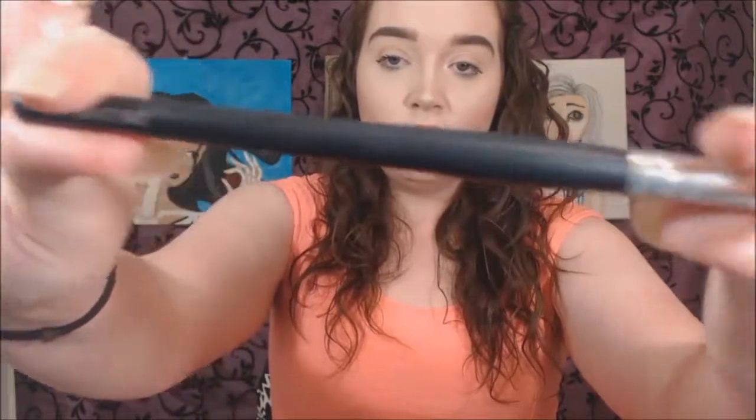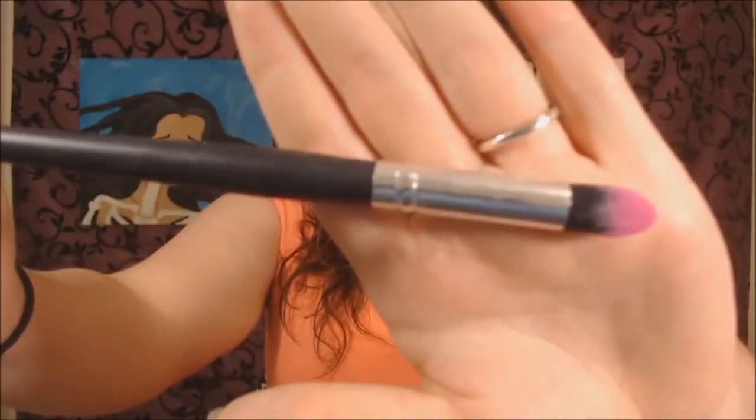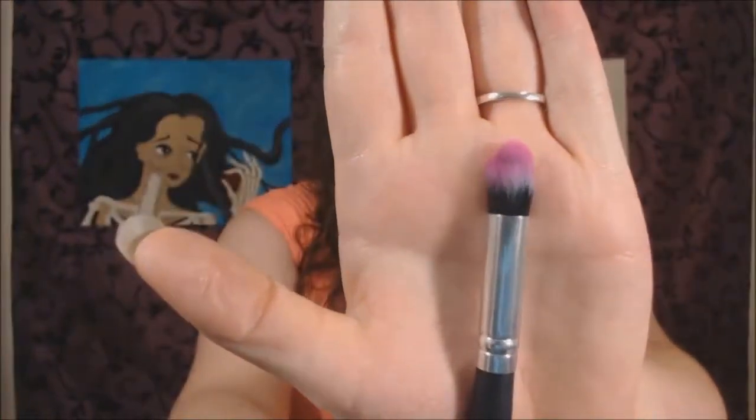And the last one I picked up, I saved the best for last, because I actually love this brush. This one is the S42, and it's stained pink. It used to be the really nice duotone, like black to gray. It's just this really large dome packing brush. I use this one to do a lot of halo eyes when I'm packing on the outer corners of my eyes, but also this one is really great for under eye concealer.